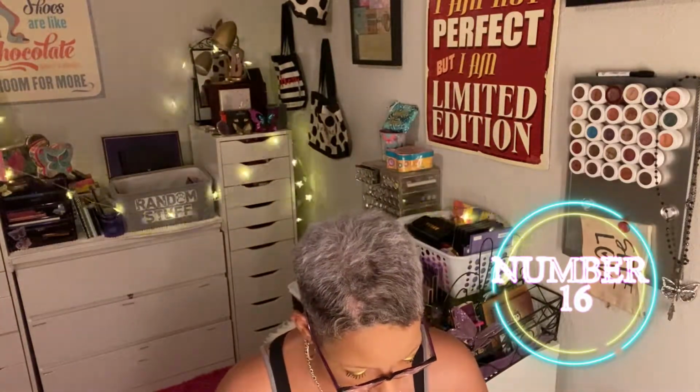Number 16, the Warrior 2. And this is only because it's an all matte palette. That's the only reason I dislike this palette, or don't like it as much. I don't like all matte palettes. I don't do all matte looks. So that's the only reason that this is ranked so low.